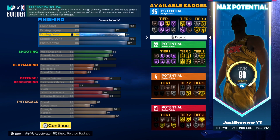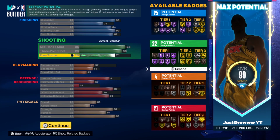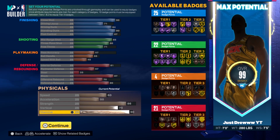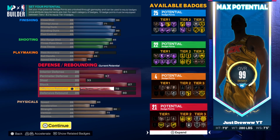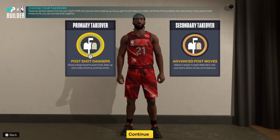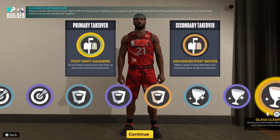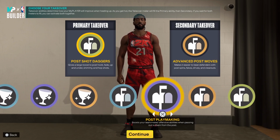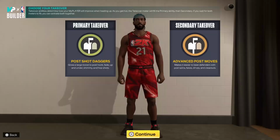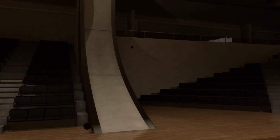And these are the final ratings. As you see, you have 25 finishing, 22 shooting, 21 defensive rebounding badges, and 4 playmaking. You have 20 plus badges in 3 different categories. What more can you ask from me? This is an amazing, balanced, big man type of stretch 3-level scoring build. See, I go with post shot daggers and advanced post moves, but you have access to sharpshooting, rim protecting, rebounding, and post-scoring takeovers. So it is a very versatile build. You literally have access to almost all of the possible takeover packages.